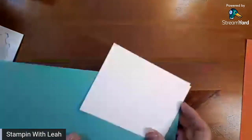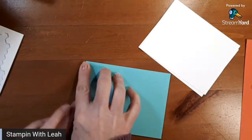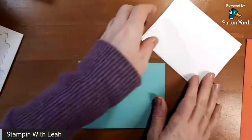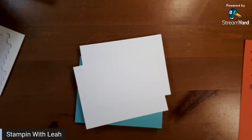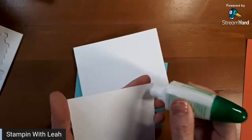And so we're using the same card base. It's that Coastal Cabana again. So when you cut that piece of paper in half to make your first card, you've got the second card base all there ready to go. Oh, and I forgot, I do have the extra piece of white to glue onto the inside. It just kind of makes a nice finish to your card.